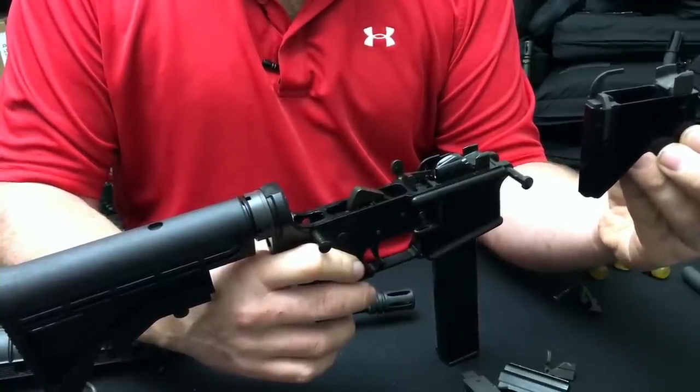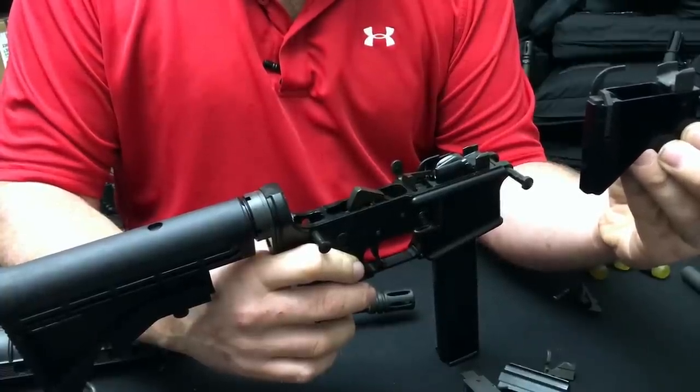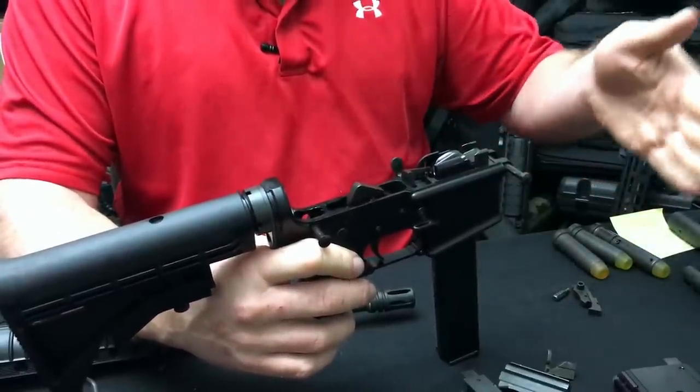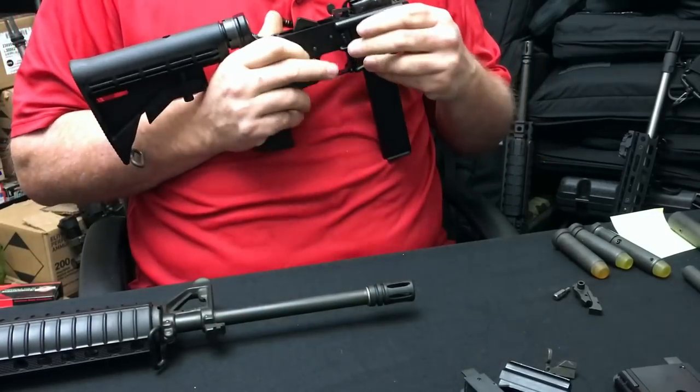Unfortunately, Colt really never defended the patent. They had it, they could defend it, but they didn't. So several companies have gone ahead and copied it. So that's sort of the history of the magazine well adapters, how that went from generation to generation to generation. The next thing we're going to talk about is quite important.